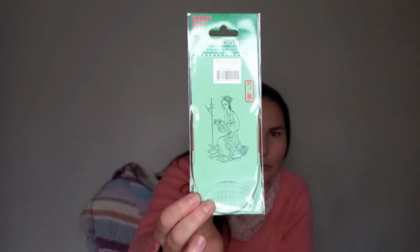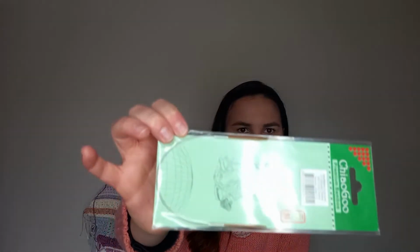Then we went to the Yarn Tree, and at the Yarn Tree shop itself I bought, let me confirm, what did I buy? Oh goodness, I did buy some of these needles. I think it's this additional 2.5mm Chiaogoo. So now at least I have two 2.5mm Chiaogoo 9-inch circulars. And yeah, this one is a bamboo one. So I'm excited to test this one out.